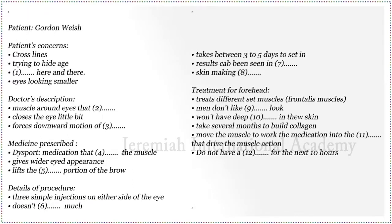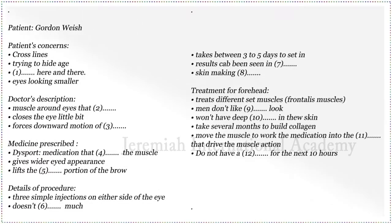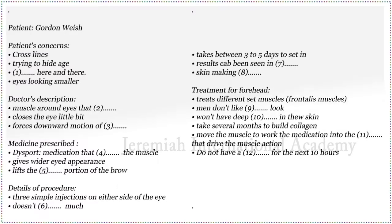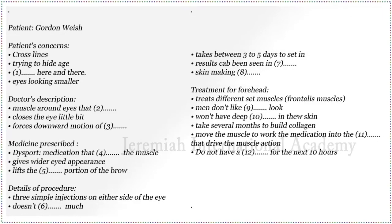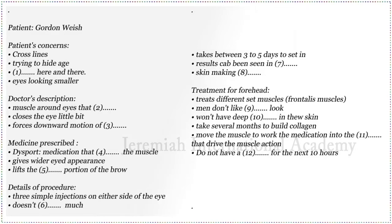And then also smiling so that you can squint the side muscles on your eyes as well for the next hour and a half. Other than that, the only thing we ask you not to do is have a facial massage today because we don't want the medication to be moved to any other muscles in the area. But you could work out, you could do yoga, you can do anything you normally would do except for having a facial massage for the next 10 hours. You can lie down, you can take a nap, any of those things are fine.